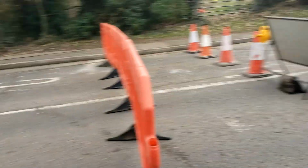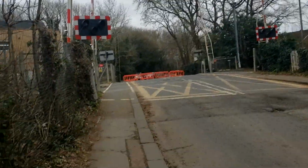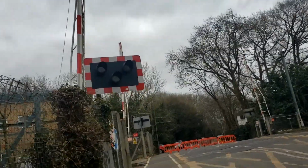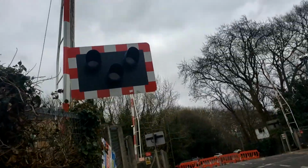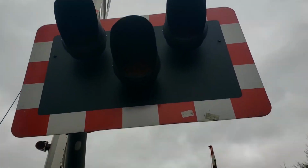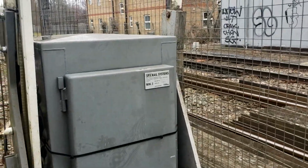Right, so as you can see, the road is closed. And here's the crossing, and it's closed on the other side as well, obviously. Makes sense not to close one side. So you've got your LED wigwags right here. LED wigwags. Very old, corroded Yodalex alarm. SPX Rail Systems barriers, made in 2011.